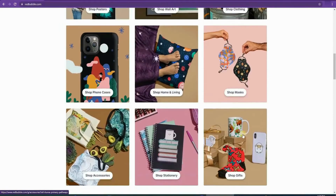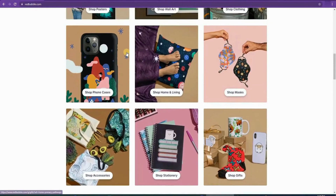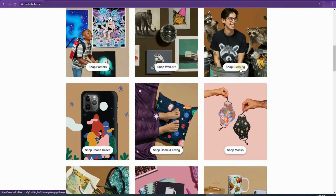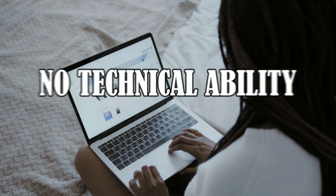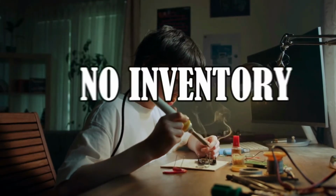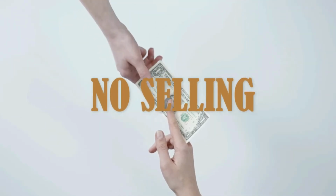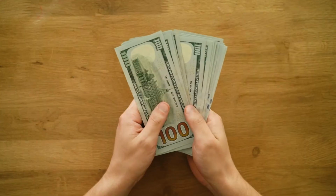The idea of Redbubble is that the website allows you to print designs on many goods such as stickers, phone covers, wall art, stationery, and a variety of other things. You don't need any technical abilities such as graphic design, and you also don't have to manage inventory. You don't even have to sell anything yourself. This is a fantastic way for novices to generate money on the internet.